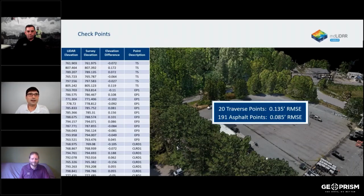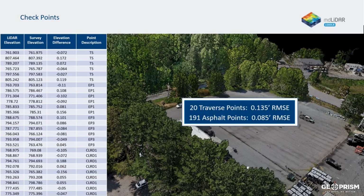Moving right along with the idea of what you can expect from the LiDAR, we're going to take a look at a data set here in a moment. This was a site that was collected and then compared to some conventional survey measurements that we have. In the area, we had about 20 traverse points and about 191 asphalt points to compare to. Overall RMSE for the traverse points was about 14 hundredths of a foot, and overall RMSE for the asphalt was about 9 hundredths of a foot. So you can see we're well within the specs of the LiDAR that we talked about earlier.